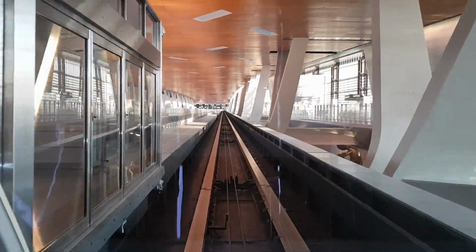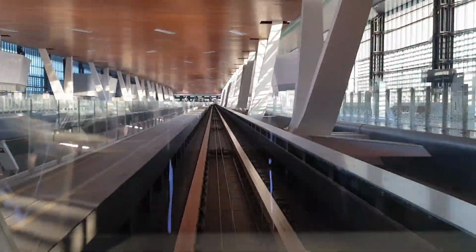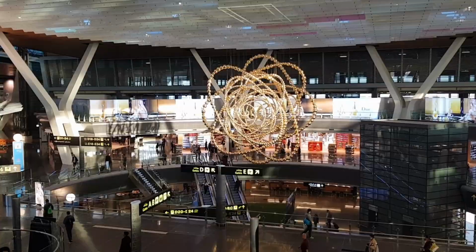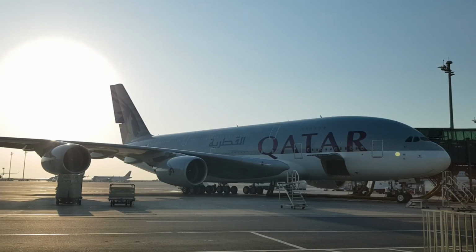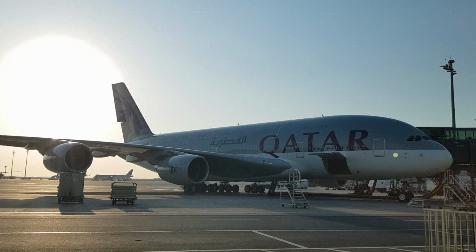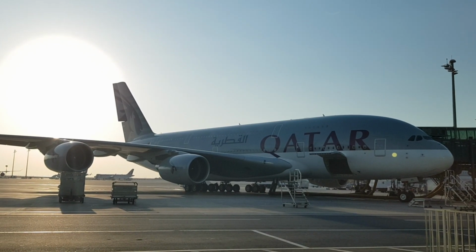I recommend that you take the airport train to move between the terminals, because it's both easy and fast. My flight departs from D gates. There is no problem to get there and I've time to both buy a really expensive cup of coffee and also check some other aircrafts.